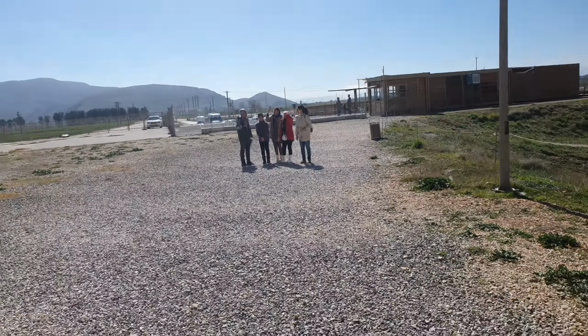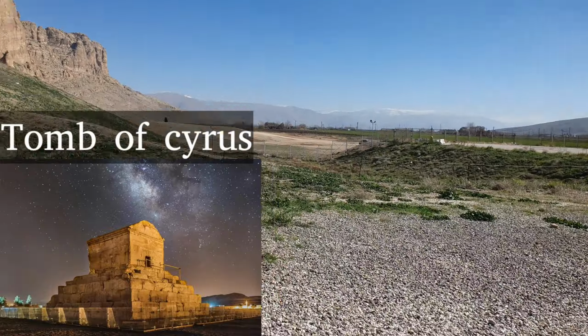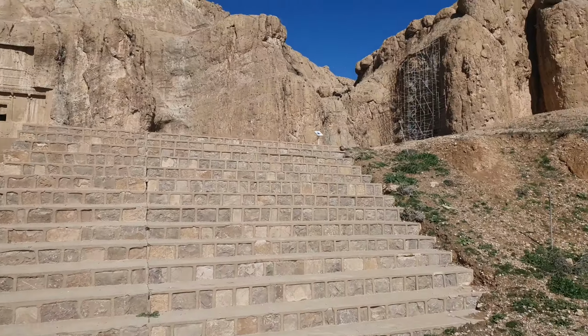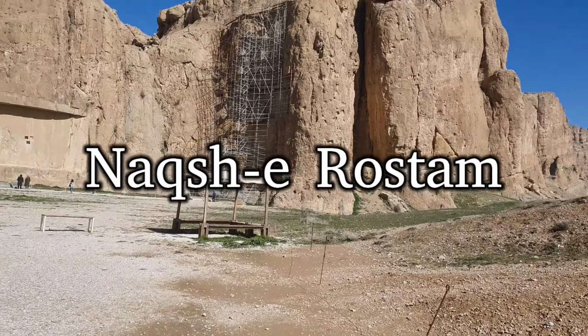I'm over here at Naqsh-e Rustam, which in English I guess is called Necropolis. Persepolis is really away from us over there, and Pasargadae is there, but it's tens of kilometers away, and I don't have the time to visit, unfortunately. Amazing.